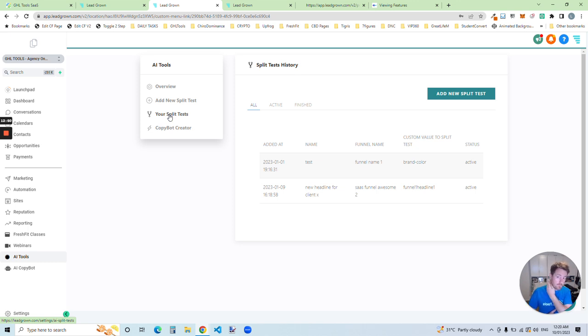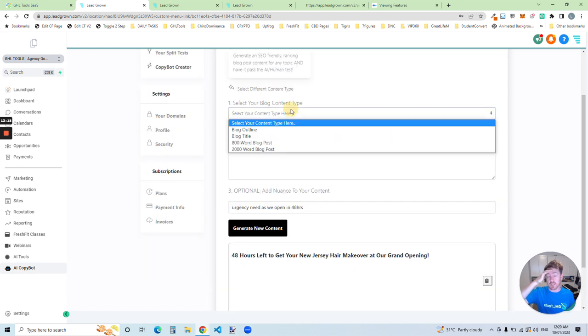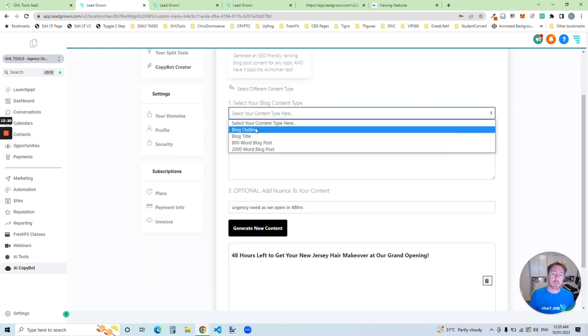We are definitely going to be adding new stuff into the creator. We're definitely going to be adding new features into the split tests. We have an automated blog creator that will create an entire blog post. So inside of the CopyBot at the moment, you've got blog posts where you can actually change your type. So I need an outline that'll help me write the title, or a title to help me write the outline. I need an outline that'll help me write the blog post, that kind of stuff. So you can give yourself an outline. That can obviously influence a whole bunch of things you can do in your content as well.